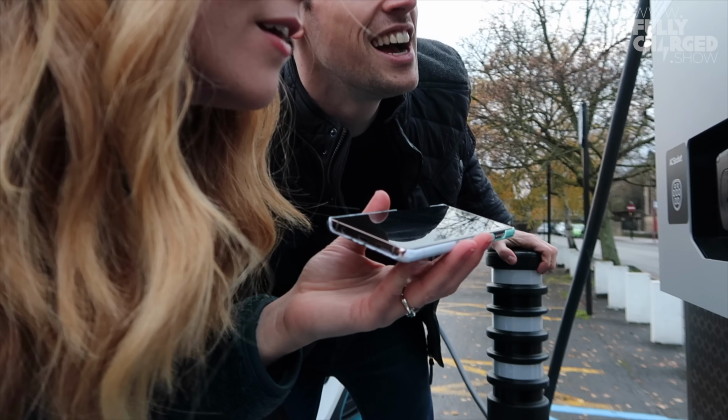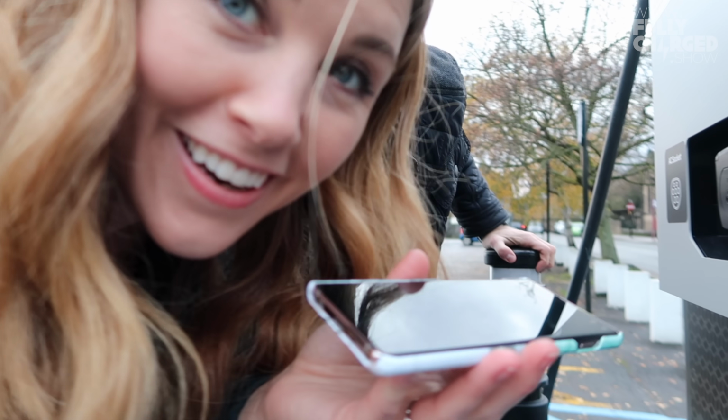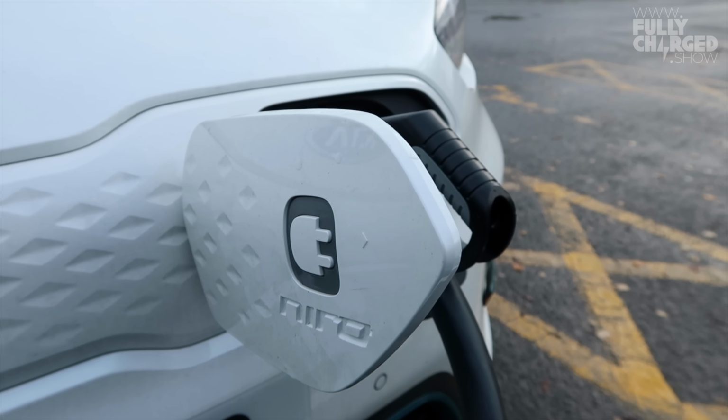Communication set up, your request has been processed. We're done. It's doing it. The lights on the car have come on. We are officially charging. Well done. So just to check, this combo is definitely a rapid charger, isn't it? Yeah, it sounds like it's rapid. The machine's going for it. Woo! It's going to take off. It's like a TARDIS. So we're now getting a rapid charge.